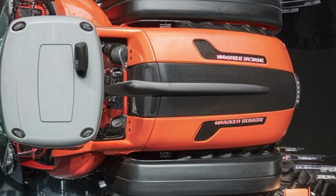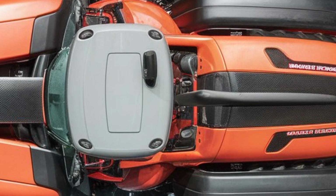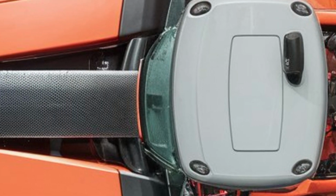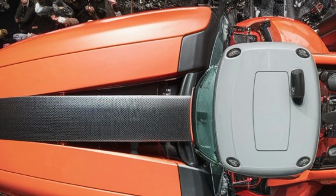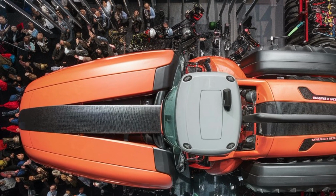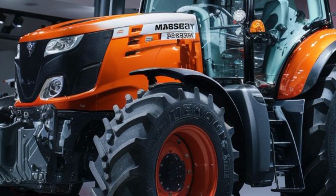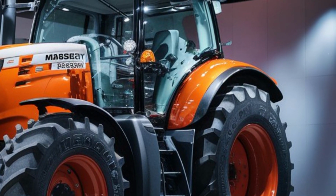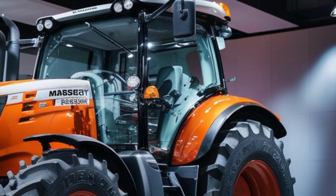The ergonomic design of the driver's cabin ensures that operators can work for long hours without experiencing fatigue. With clear visibility, easy-to-use controls, and adjustable seating, the tractor provides a user-friendly experience. The smooth suspension system further enhances comfort, even when driving over rough terrain.